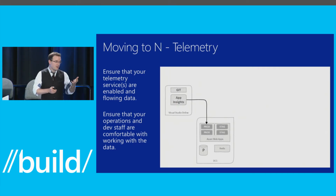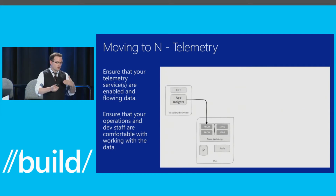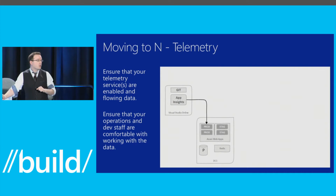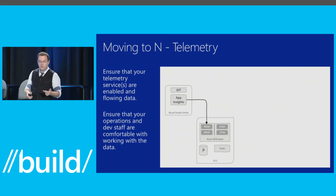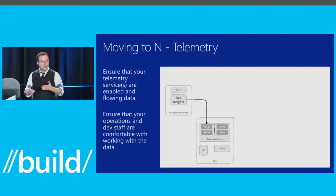Because if I need that, and if I'm going to roll this out in a different data center, everything is ready to basically get us ready to go from 1 to N. And our operations and the dev staff, who really should talk to each other from time to time, must be comfortable working with that data. They must be able to slice and dice through it and use this as part of their daily exercise of going, was that a good build? Did it do the right things? Did we have regression? All really good things. All right, so we now have what would be considered a pretty good 1DC solution.